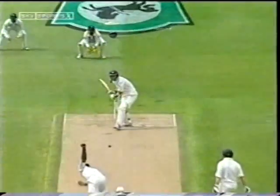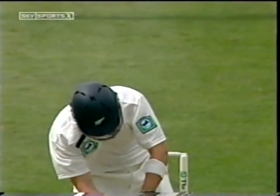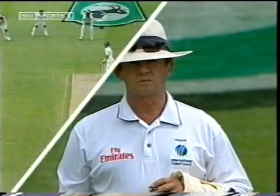Let's have another look at this. That's a good shout. Maybe it seemed a little too much. Watch the ball to seam back. Height, maybe. Enough doubt, obviously, for umpire Durling. Enough doubt to say not out.